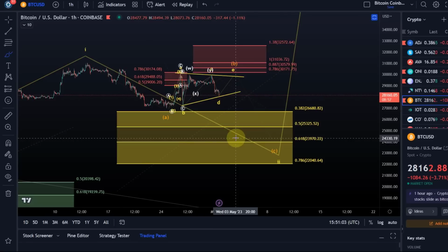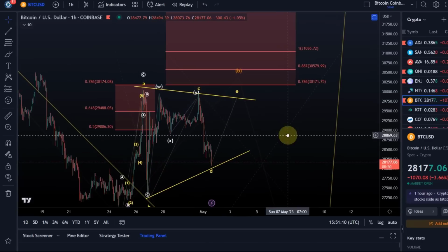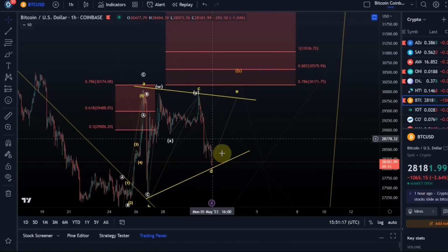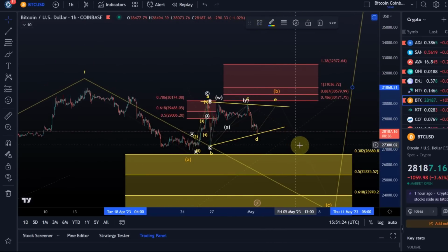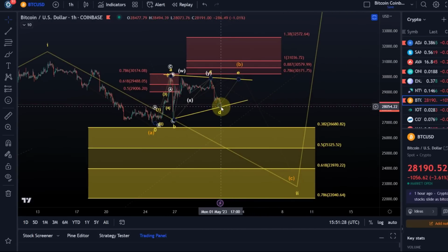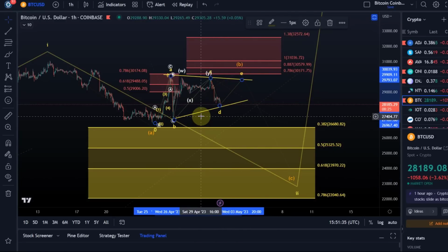But the point is that as long as we stay below 30,050, which is the swing high that was put in on the 26th of April, right? This is the 30,050 level. As long as we stay below that, this triangle count is valid, or alternatively, a direct sell-off count is valid. The question is just, even in a triangle count, we could get one more high here in an E wave before we come down, or we sell off directly. But nothing happens in a straight line anyway.